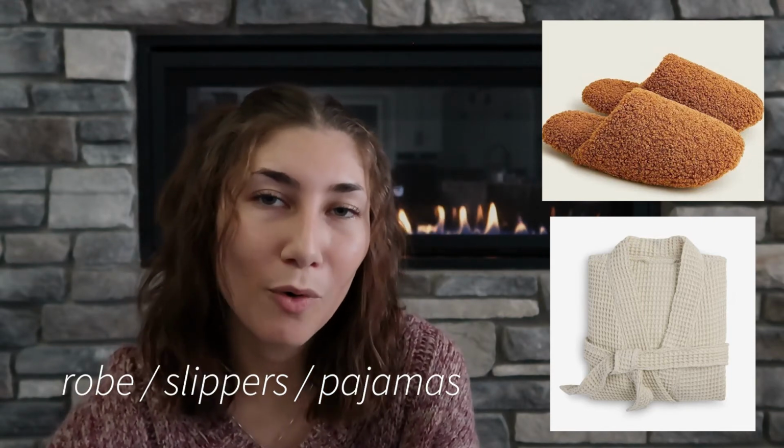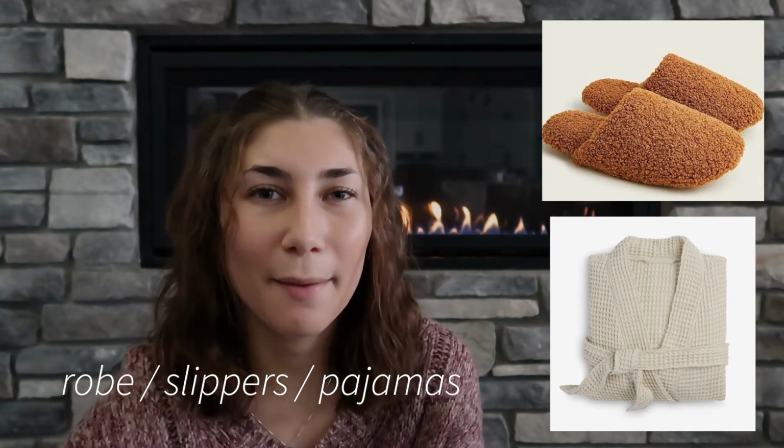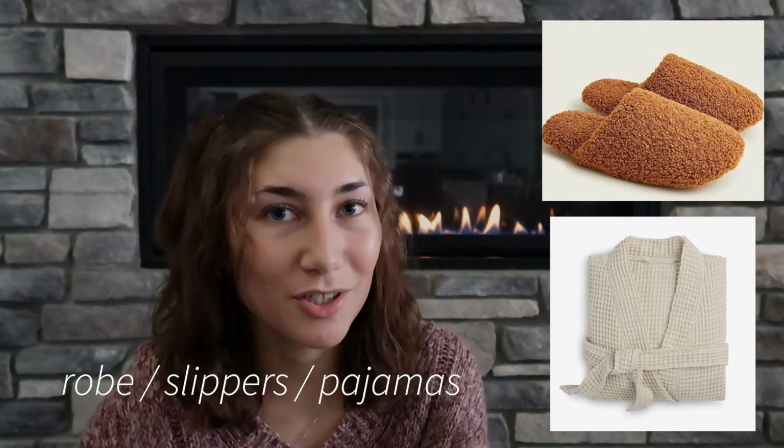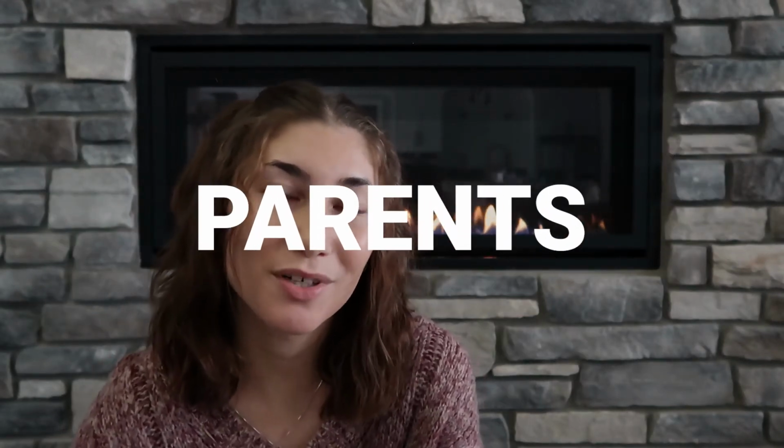And the last thing I have in this category is a robe or slippers, PJ sets, stuff like that. This I feel like would be more geared towards girls, but men wear slippers. I think slippers are like pajama pants, maybe matching pajama sets or something. I don't know, it could be cute and you'd get good use out of it. The next category I have is geared towards parents.